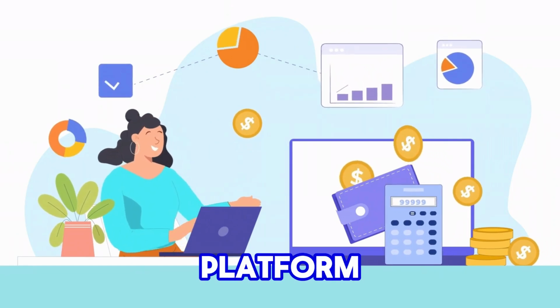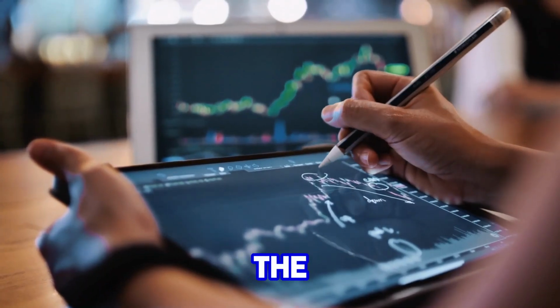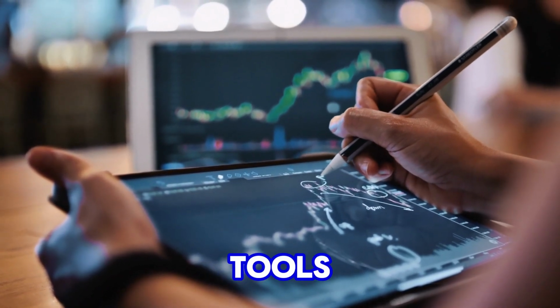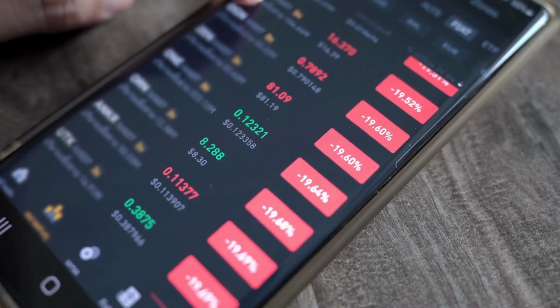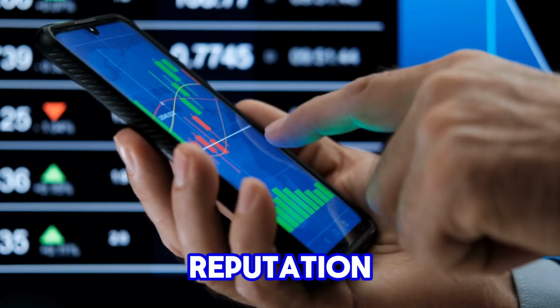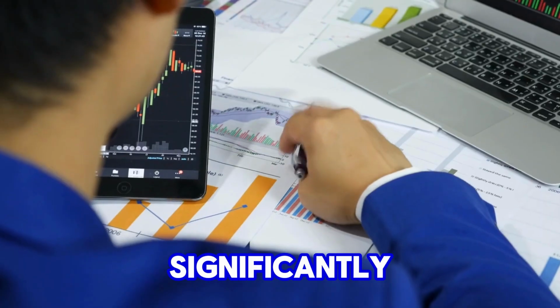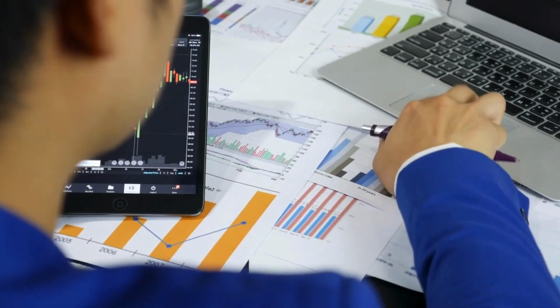When choosing a platform, consider factors such as fees, ease of use, customer support, and the availability of advanced trading tools. Security is paramount, so look for platforms with strong encryption, two-factor authentication, and a solid reputation in the industry. A reliable platform can significantly impact your trading experience and profitability.